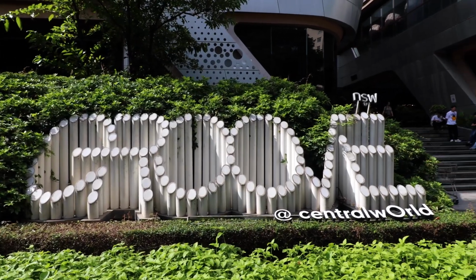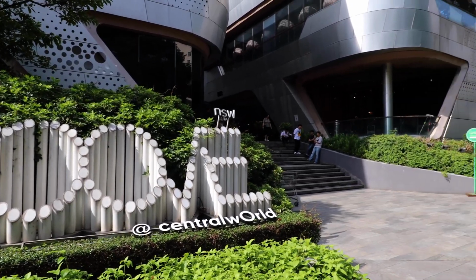I am still in Central World. I'm now on the far side. If you come here by car, then do not use the parking in the basement. It's an old building, the parking is a mess, and it's really tight spaces down there. There is a new tower, a parking tower they built right next to the mall, which is much better. I'm now leaving Central World and I'm entering another area called Groove. And Groove has a lot of restaurants, and these restaurants really come alive at night. It's a very vibey area here.